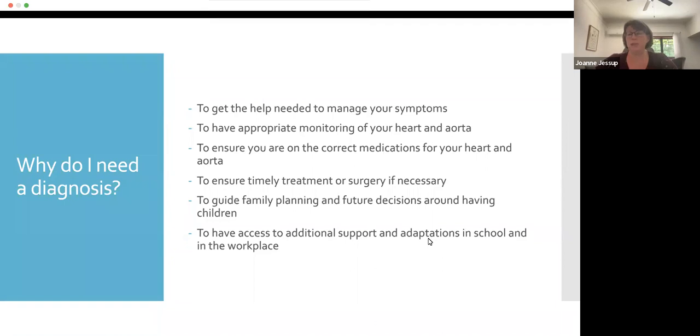It's important to have a diagnosis because that can help guide your family planning or future decisions about having children with all the information available. And finally, the diagnosis gives you access to additional support and adaptations that might be needed to meet your full potential, both in school or college and in the workplace.